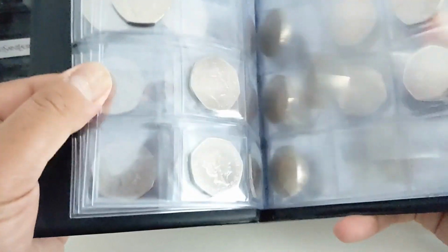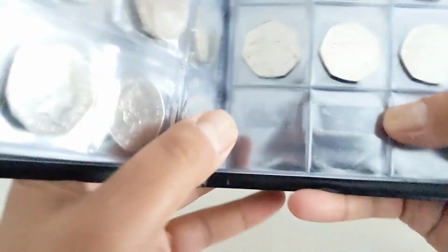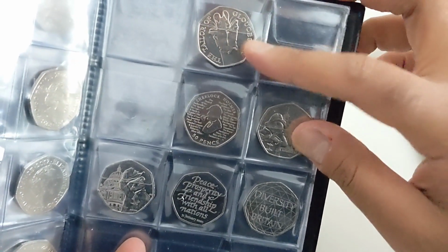I haven't got much. I've got some Beatrix Potter characters. I do have the diversity coin, so I've got the Brexit and I've got diversity. Got a few Paddingtons, Sherlock and a Tale of Gloucester. Brilliant, so I'll put these away.